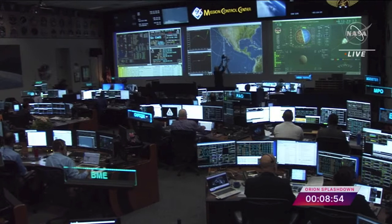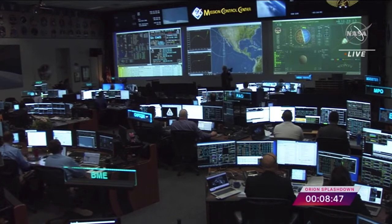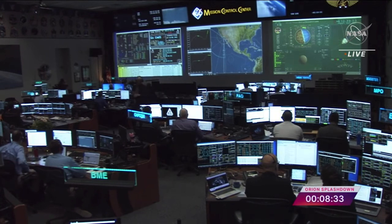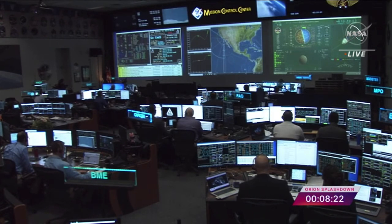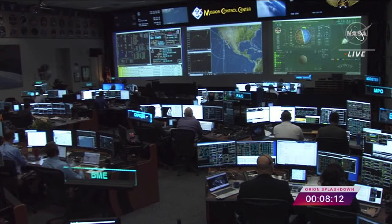This is Mission Control Houston, the airborne WB-57, one of the airborne assets to track Orion's return to Earth, has visual acquisition of the vehicle. We should be coming out of this second and final blackout about 30 seconds from now. And helos flying off the deck of the USS Portland now have a visual acquisition of Orion as well, at an altitude of 174,000 feet, traveling 12,600 miles an hour, range to splashdown 288 statute miles.